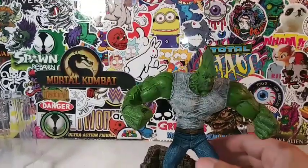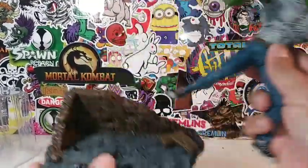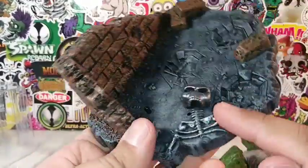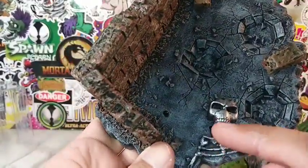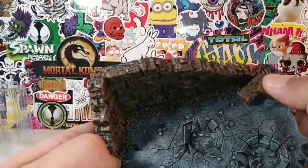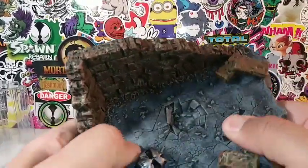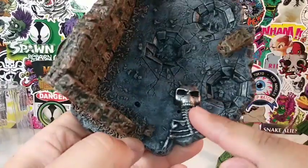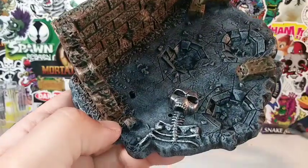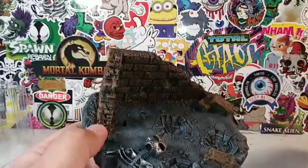The base overall, if I didn't show you the up close detail of the base, it has like a little robotic skeleton here. I told you about the rubber bricks. The bricks are rubber, and yeah, I don't know what the metal skeleton is about. If you guys know, let me know because I'm not really familiar.